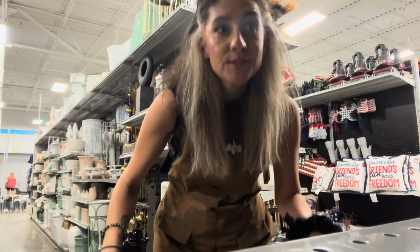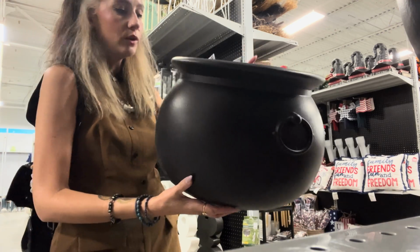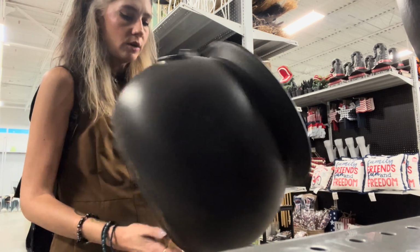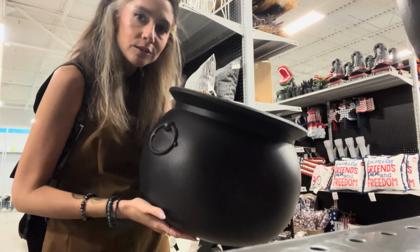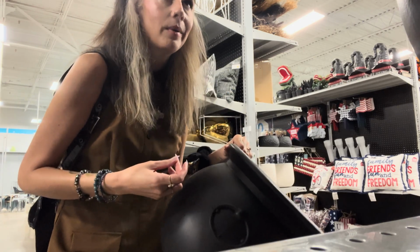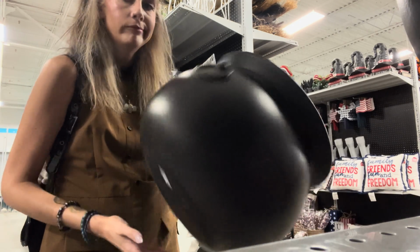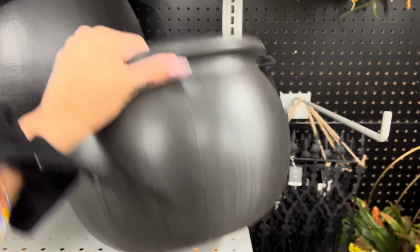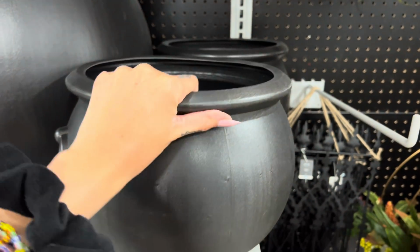Yeah, $40. I've seen people do some really cool things with these plastic cauldrons, and it gave me some ideas. So I don't know, $25 for this huge plastic cauldron, I feel like that's not that bad, personally. I'll have to think about it. They also have a smaller cauldron, and this one is $15.